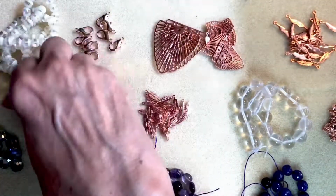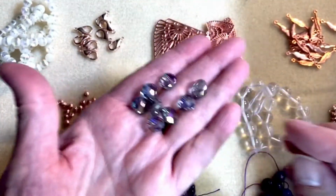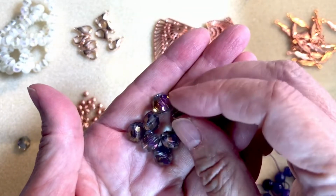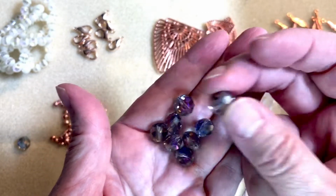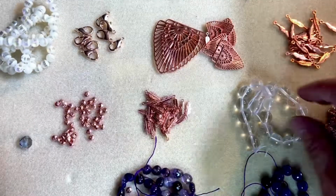Yeah, 5 by 3. And then I love, love, love these beautiful faceted Chinese crystals. I mean, I can never get enough of these. These are pretty large. I think they're like 10mm. They're called coin beads because they're not exactly round. But look at the shine. Just beautiful. I can't wait to incorporate these into a design of some sort.